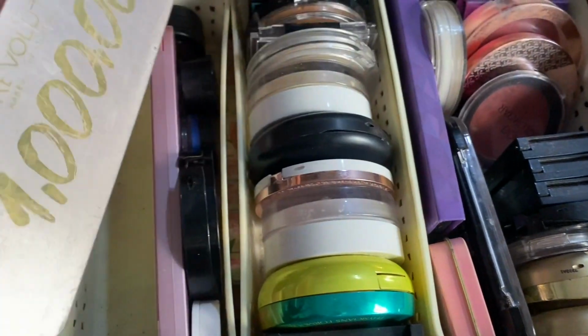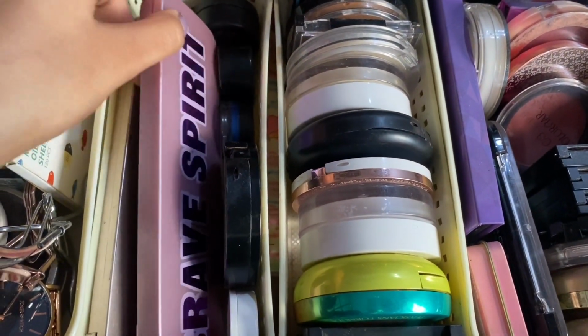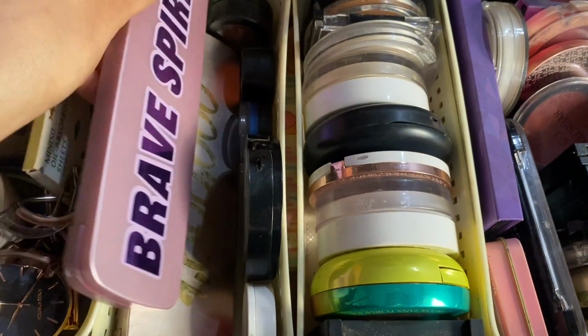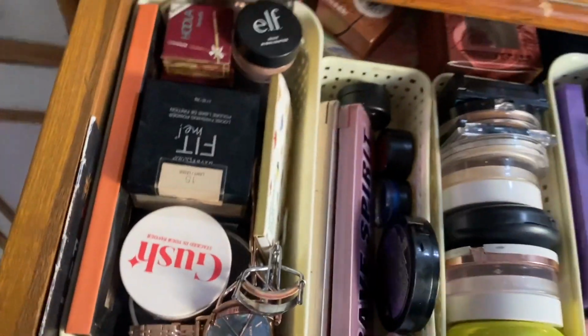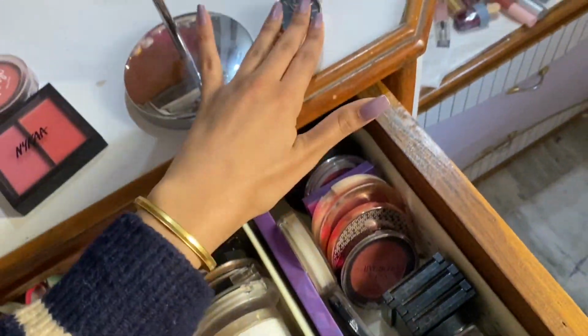Then this is the Makeup Revolution 1000 eyeshadow palette, which is a beautiful palette, and I use it. And I got both of these palettes free with Makeup Revolution products. So this is the Brave Spirit palette. Love it. Okay, in this stack I have my watch, my favorite thing, over here.